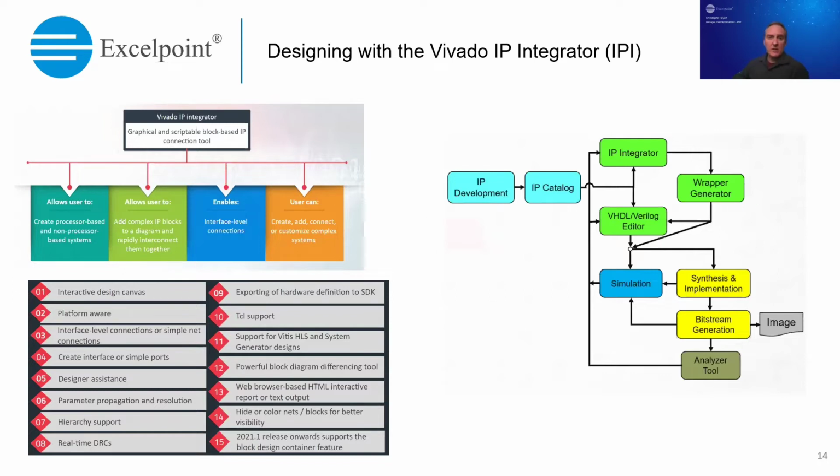So here on the right-hand side, you'll see a typical design flow when using the IP integrator, which starts by piecing together blocks of IP using the graphical interface, generating an HDL wrapper for it, but then it just follows the traditional FPGA design flow where you'd perform behavioral simulation to validate the functionality of the design, followed by synthesis, implementation, and bitstream generation. Here in the bottom left corner, you'll see some of the features of the Vivado IPI tool, and we'll explore some of these when designing the MPSoC system in a little bit.